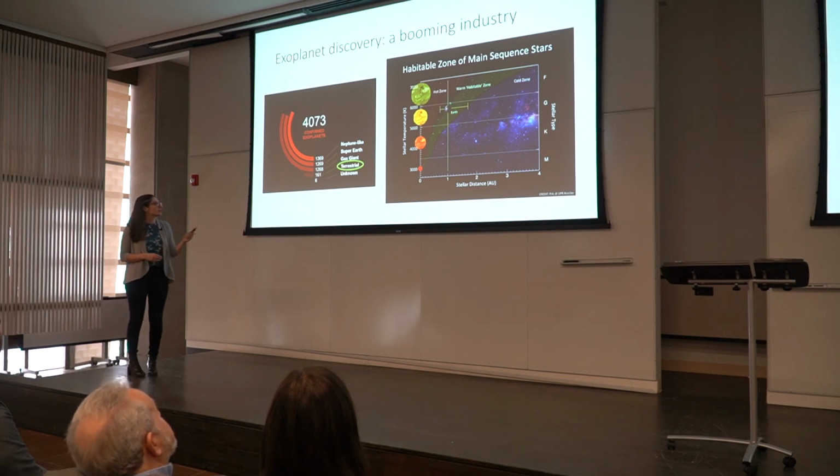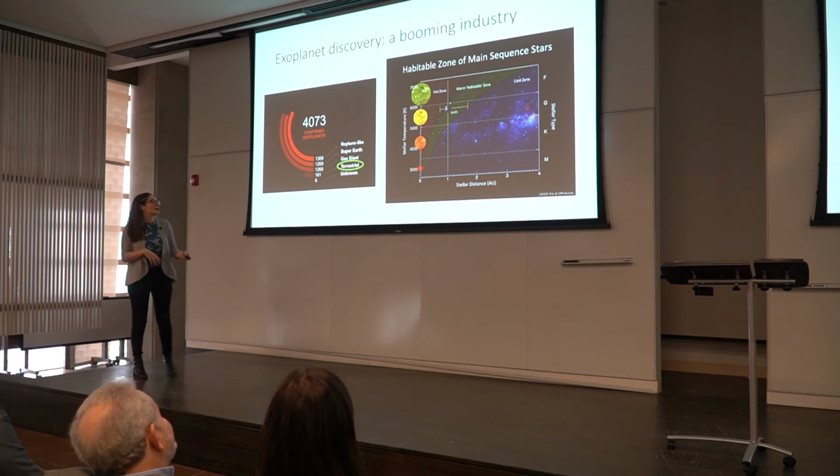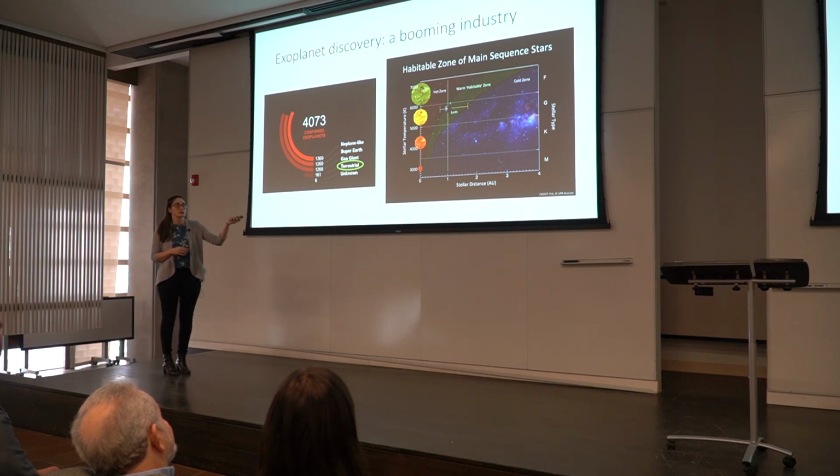But we really want to think critically about what these terrestrial planets might look like, how they might be similar to Earth or different. And one way that astronomers have developed to think about that is this concept of the habitable zone. So it's sort of a Goldilocks zone, not too hot and not too cold, just right, where the planet is able to support liquid water on its surface. And that's extremely dependent on the temperature of its host star.